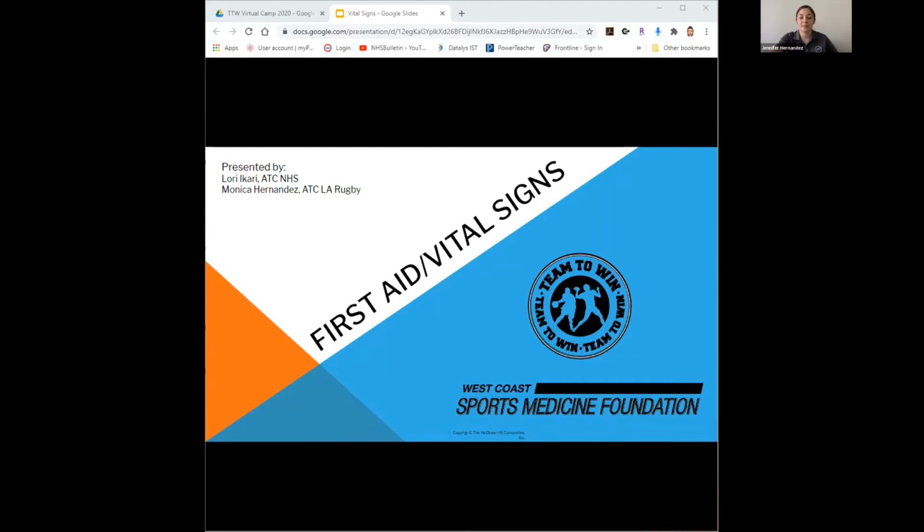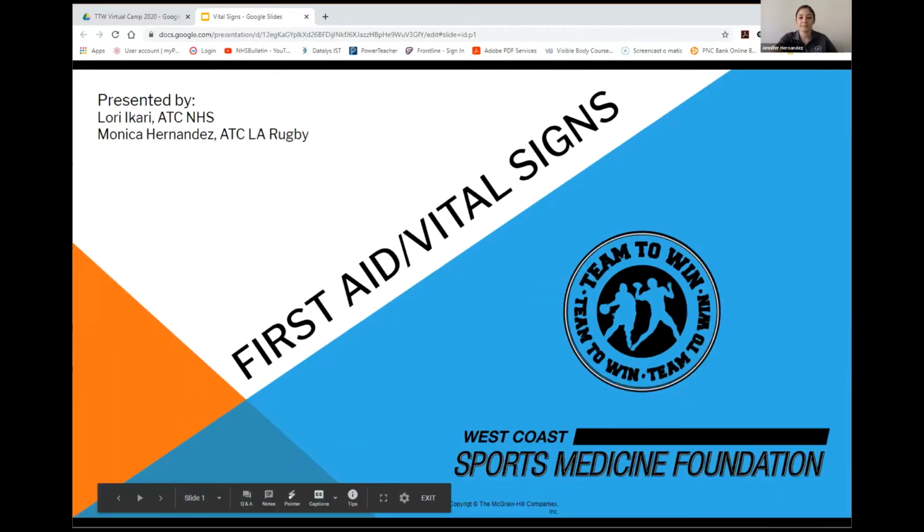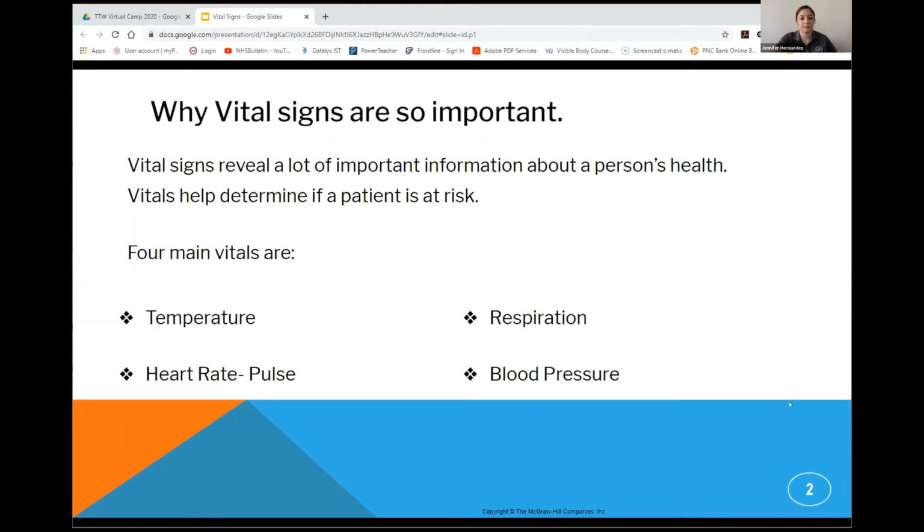We are now looking at vital signs. What are vital signs? Vital signs are basically your temperature, your heart rate, your respiration, your blood pressure, and we're going to add in here pupillary response also. They are important because it tells us how our body is functioning.